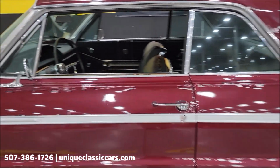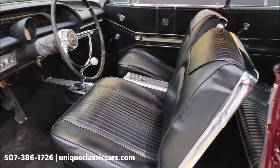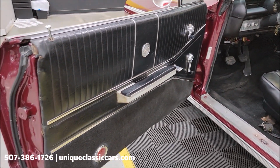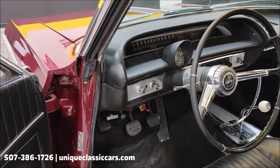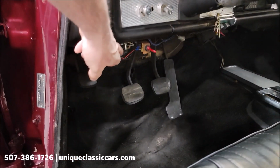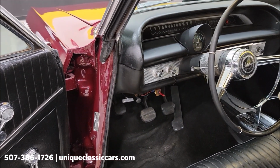All right, let's take a look at this interior a little closer. As you can see, black vinyl seats, won't have to do anything with them. Door panels appear to be in fine shape. There is a toggle switch I want to let you know about. There's the red one. I'm not talking about that one. There's another silver one that's just under this dash. Have it pushed more towards the back.